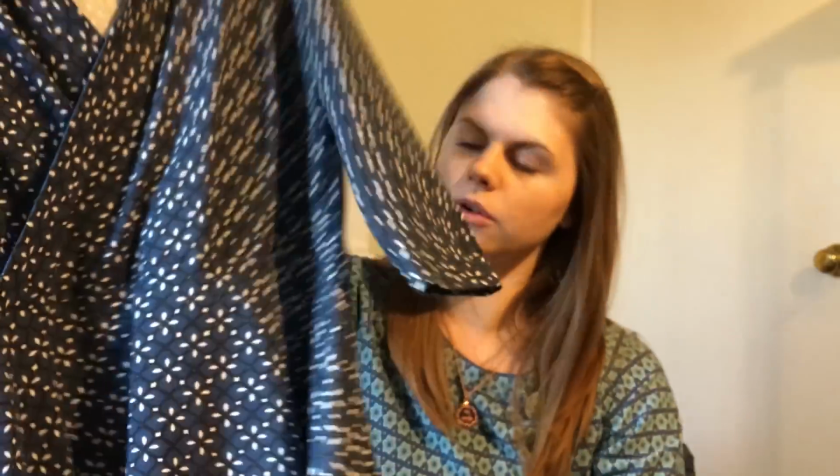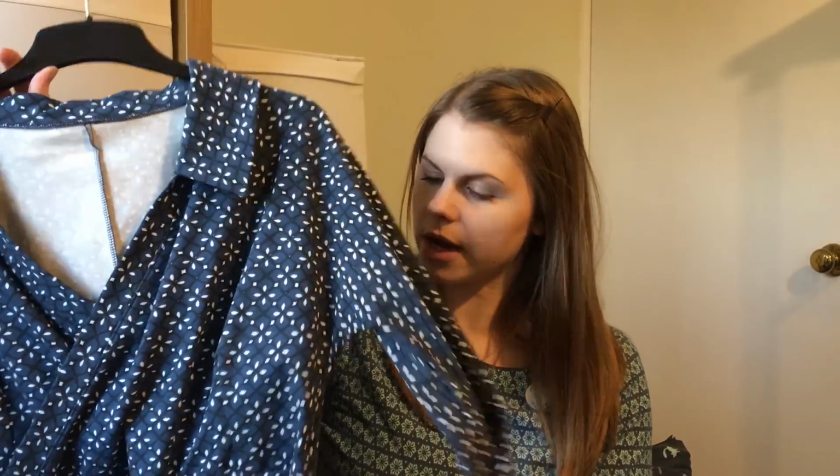And this fabric is dark blue and then lighter blue and then white, so you've got your different tones there. And I got this from Fabrics Galore, this fabric, so it's a cotton jersey.